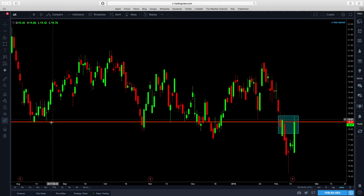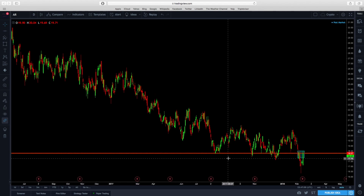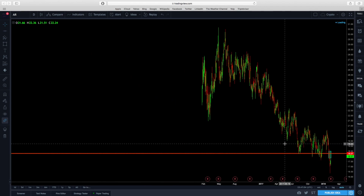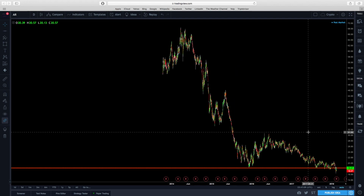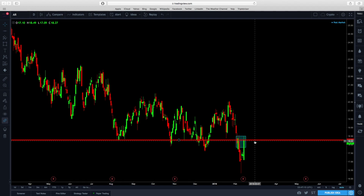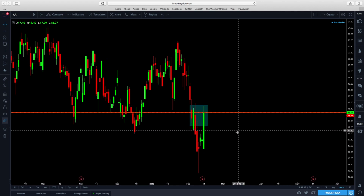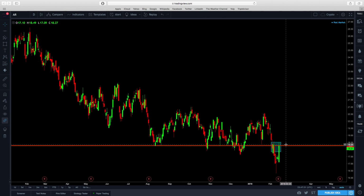We're testing this area back here, all right? So we're testing the consolidation zone. We're testing the all-time lows again. Obviously not the all-time lows anymore, but at the time, this was the all-time low for the stock. It's downtrending. And I think that the stock will continue lower. But I have to understand, I'm not God, and I don't know if this stock will continue lower. All I can do is play the probabilities, play the odds, and take positions where it is most suited in my favor.